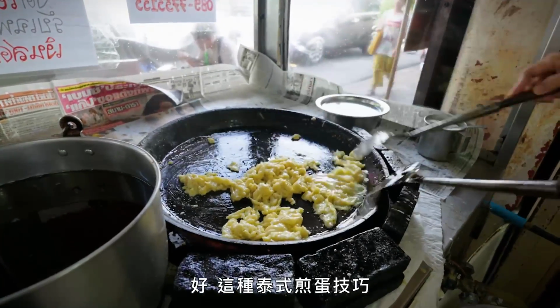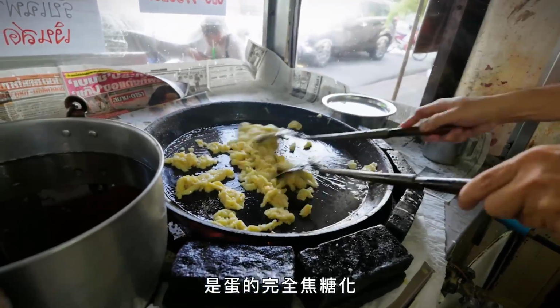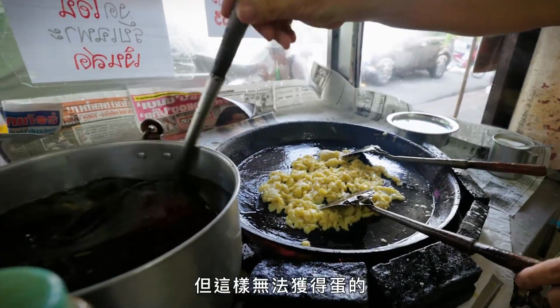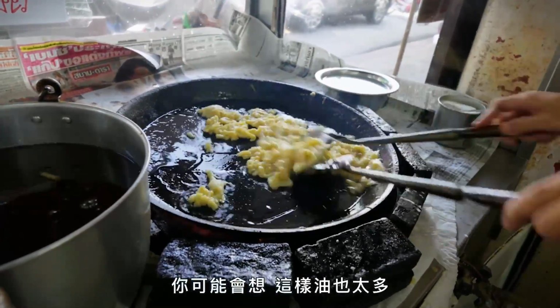Okay, so the fun thing and one of the most interesting things about this Thai egg technique is the full caramelization of that egg. Normally, a lot of people like to get their eggs nice and soft. It's nice and tender when it's soft, but you don't get all the umami flavors that that egg has to offer. So it's a generous amount of oil that's gradually added to the pan. You might think to yourself, that's a lot of oil in there.